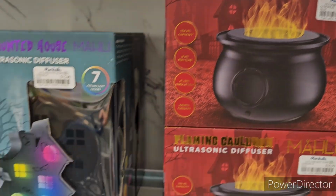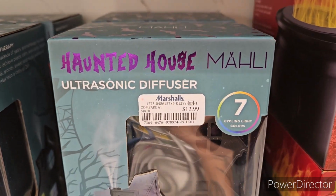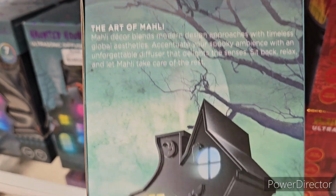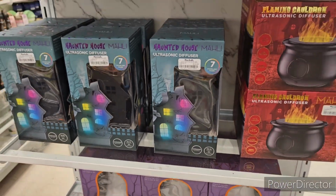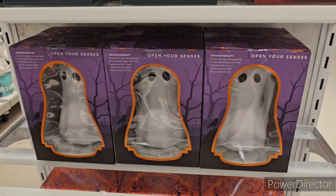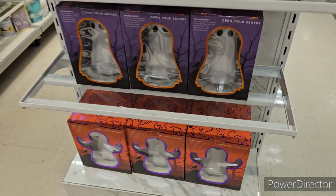There's a little guy. Then we have a haunted house. Oh my god, there's a haunted house one. Wow. Look at... Oh. I wish there was a better way to see it. Okay, so that's pretty much what it looks like. That's not bad. It looks really cute. We have a bunch of those. Then we still get these ghosties and the little happy little ghosties down there.